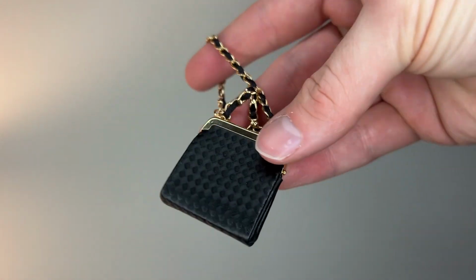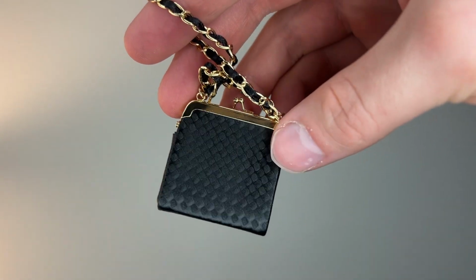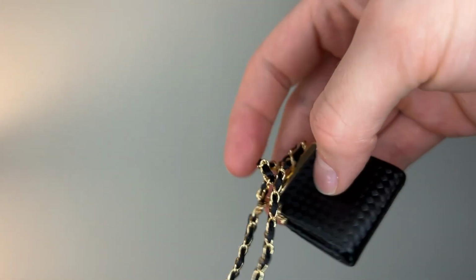Okay, so I'm actually in the middle of editing the video and I realized I completely forgot to talk about the purse, so I'm gonna talk about it now. The fabric is the same as the ring box and the necklace box. It's that same kind of, is it woven, I guess is the way to say it, that kind of black material.